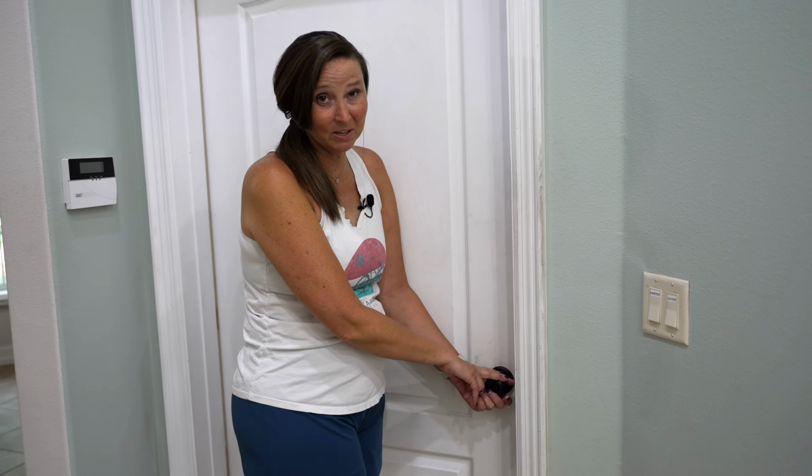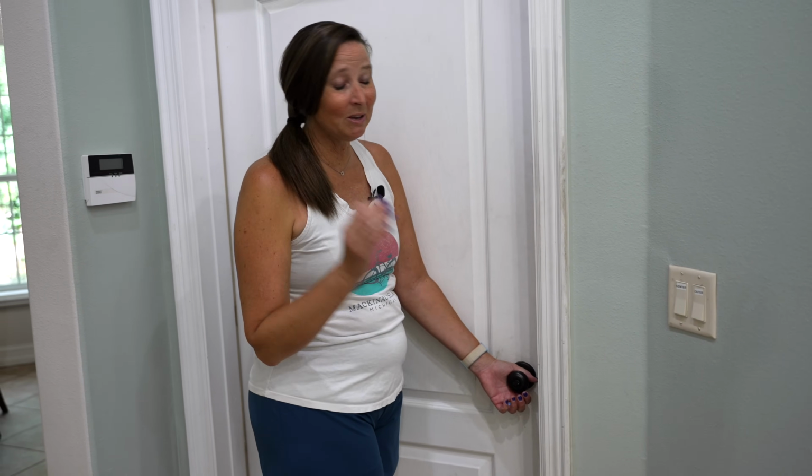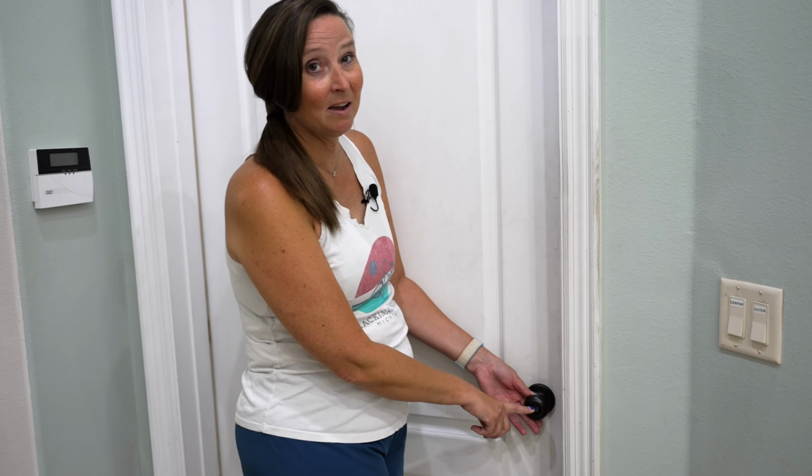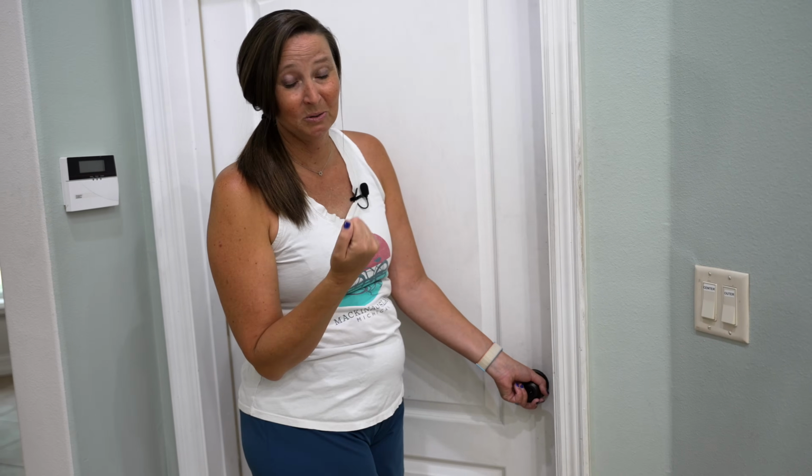Let me go show you the garage because there's something with the garage that we also do. We actually have this handle here. We just flip this around. When we are Airbnb-ing this, this lock gets flipped to the other side, and then the only way you could access this is with a key.